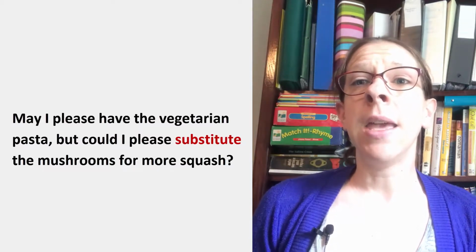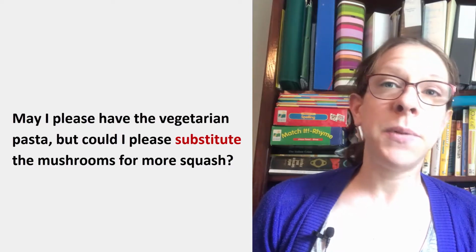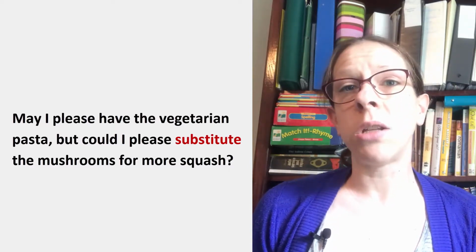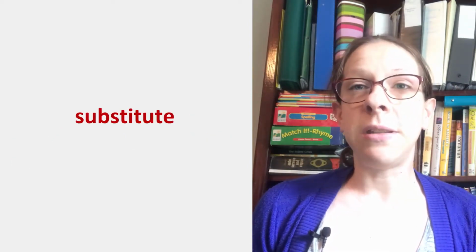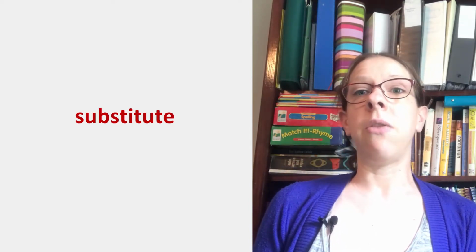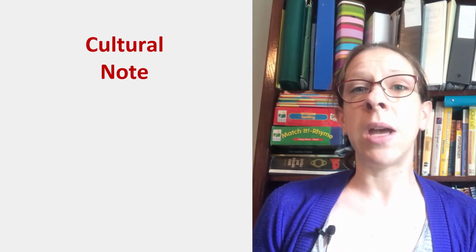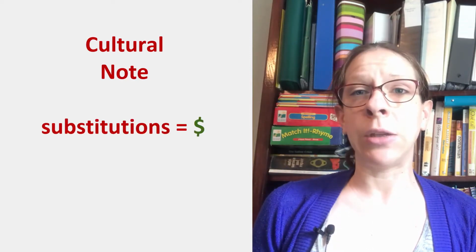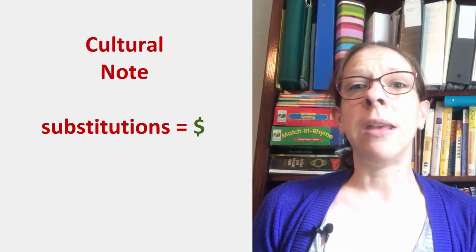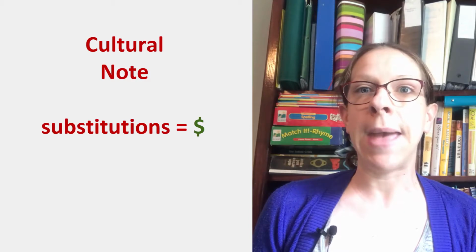You can say, "May I please have the vegetarian pasta? But could I please substitute the mushrooms for more squash?" The word substitute tells the waiter you want something different than what is listed on the menu. It's important to know that in some restaurants in the U.S., you may have to pay a bit extra for a substitution, such as if you want gluten-free pasta instead of regular pasta, so don't get mad if your bill is more.